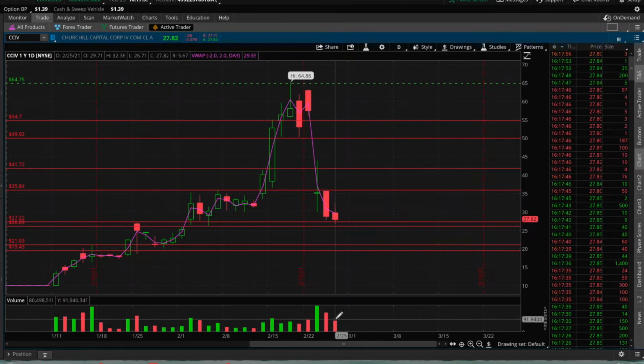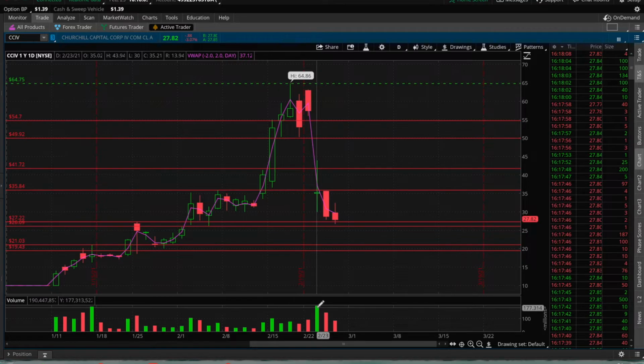But it was still good volume, very volatile. 82 million shares, and for a $27, $30 company, that is huge volume, even though it is red. But look at this, guys. The majority of it was green right here. It just in the past 2 days didn't exceed that. So that's another fundamental trade, when the red volume candles don't break the green.